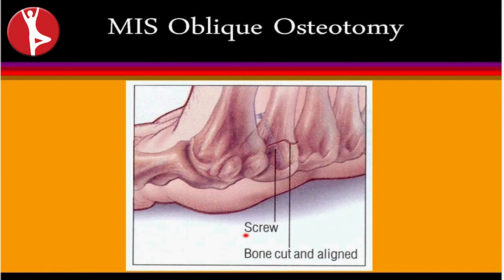We can, through a 1/8 inch incision on the top of the foot, make a small cut in the 2nd metatarsal bone and actually lift it up and put it in proper alignment with the other metatarsals, which would not only eliminate the pain, but would also allow the callus to disappear. Again, when minimally invasive surgery is performed, the screw is not necessary.